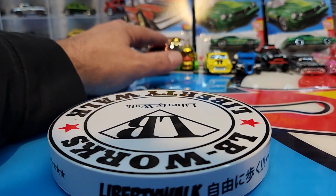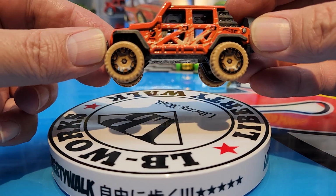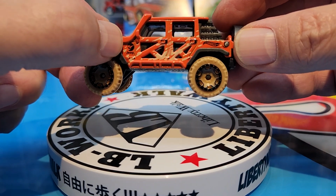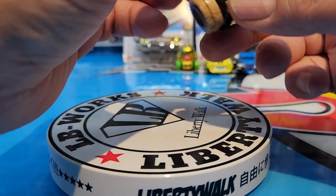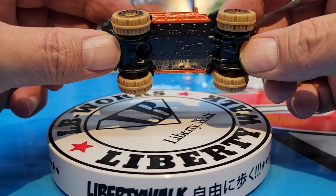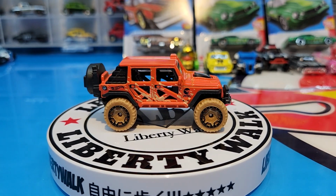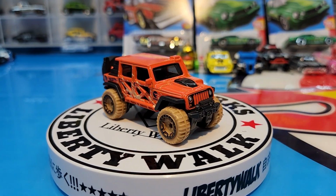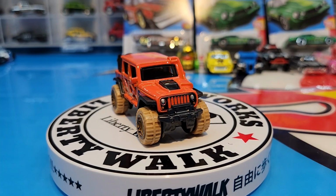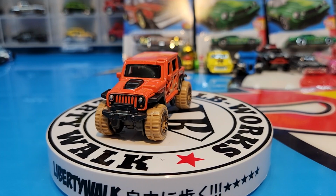We're done. This one was a pretty cool looking treasure hunt, guys. This is the Jeep. Okay, and this one here has a circle flame right there. And it is the Jeep Renegade, I believe. Wrangler, sorry guys. Jeep Wrangler, guys. And this one was done pretty awesome. Got the muddy wheels. Orange paint. Good looking TH.